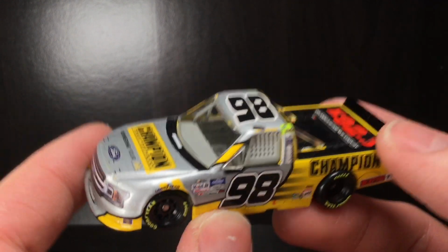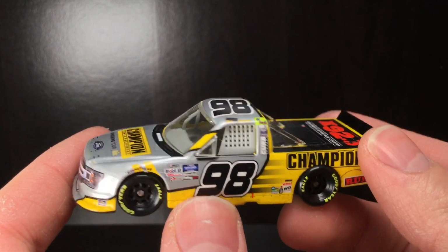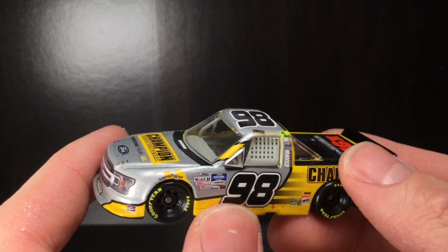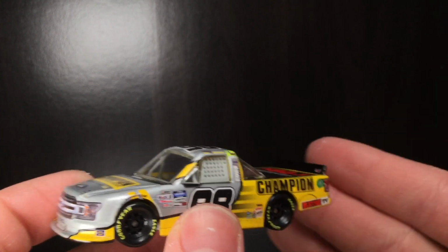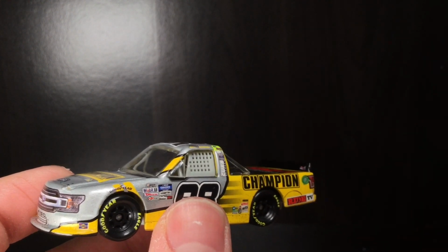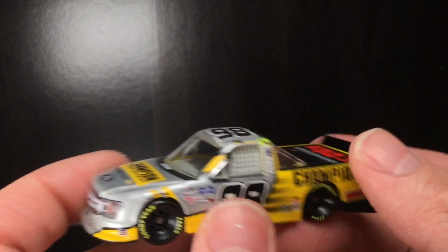I've been saying this forever. Look, the COT is over a decade old, okay? It is high time the COTs, in my opinion, get a classic release. I'm just saying, because as a custom maker, I want some extra molds, right? I think it'd be great for the custom market if we could get a COT made in the classic line.